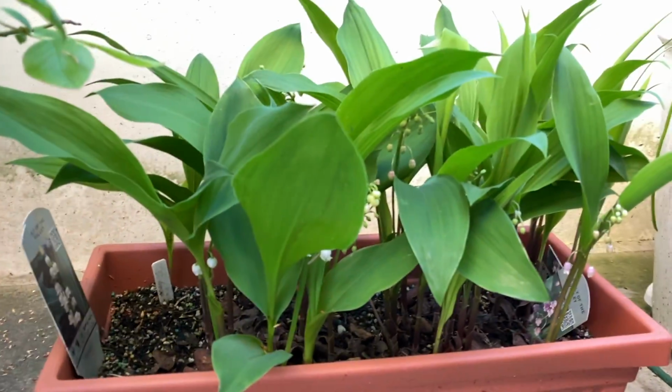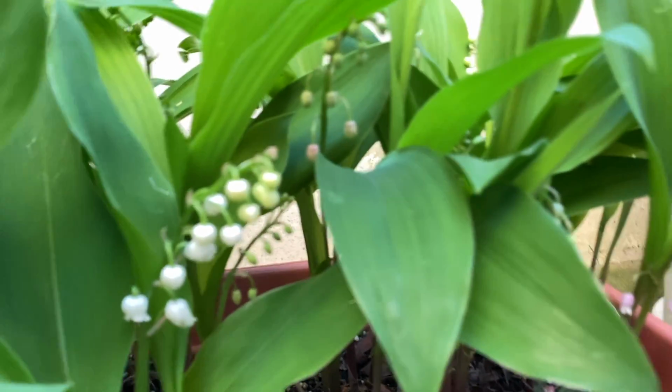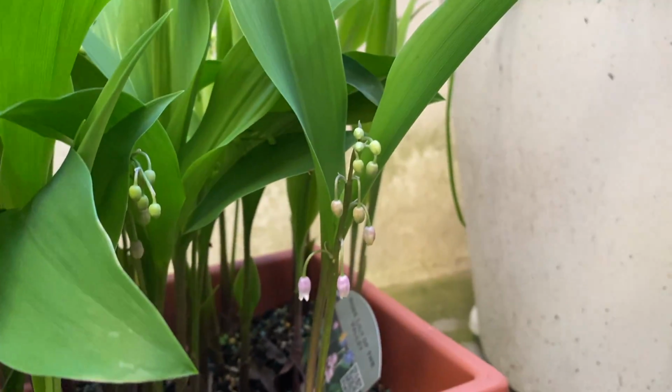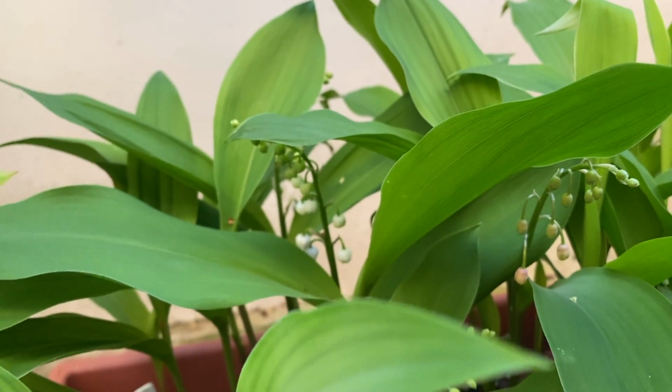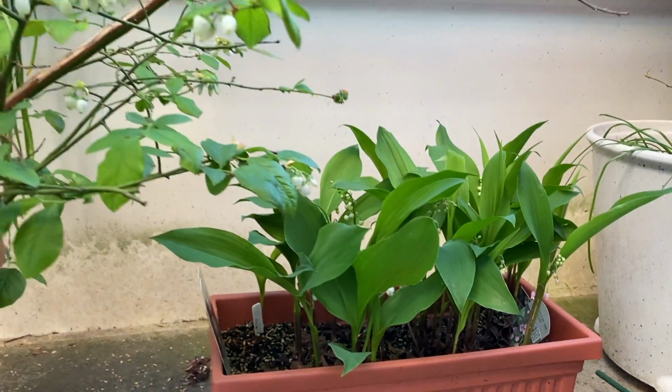Here's the lily of the valley. You can see the leaves are looking really great, and a bunch of flowers also. Here's some white variety, and I think these ones are the pink variety. Yeah, just gonna show you more flowers over there. Looking great.